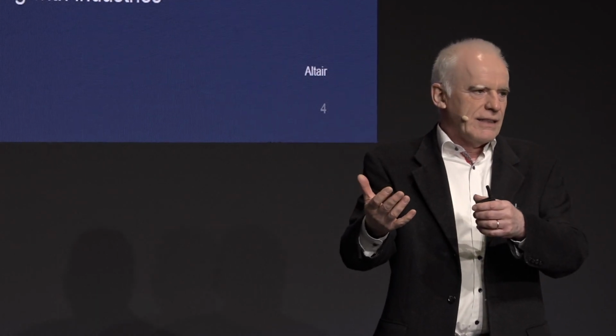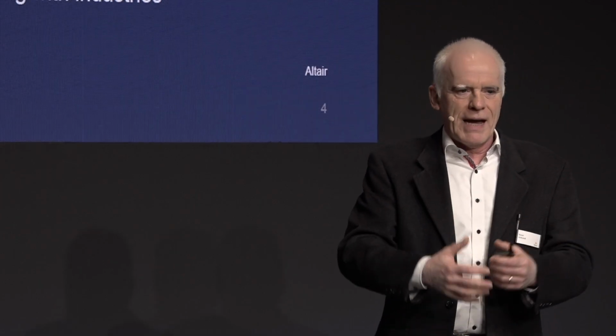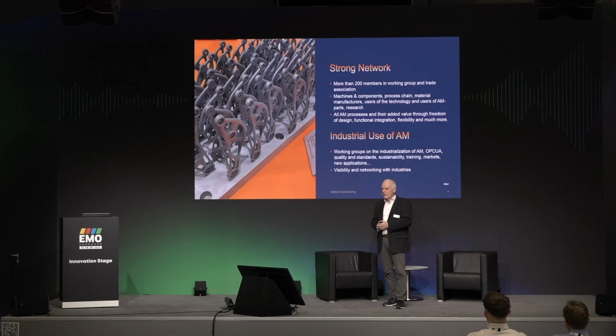On the one hand, we have the technology suppliers, the machine tool manufacturers, machine manufacturers, and the partners for filters, for plants, for the entire process chain. And on the other hand, we have those who apply those products, those who play a major role for the industrial market for 3D printing. This used to be only a research topic, but now it's a reality because of this cooperation.